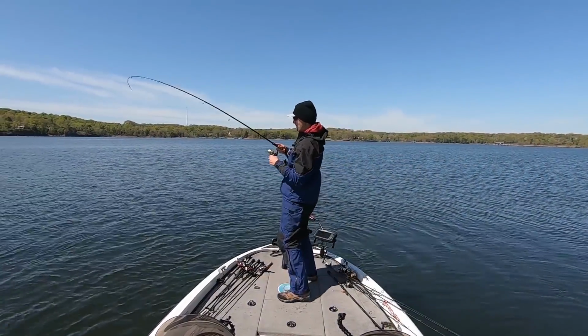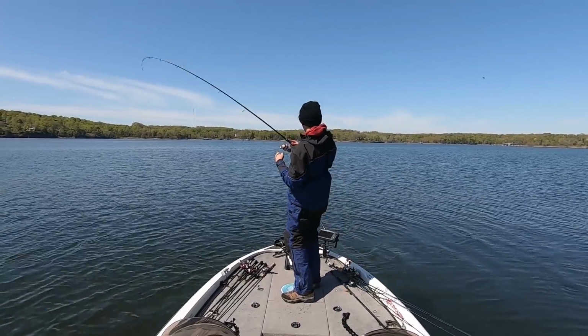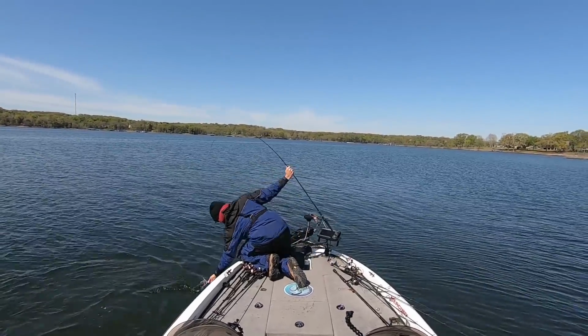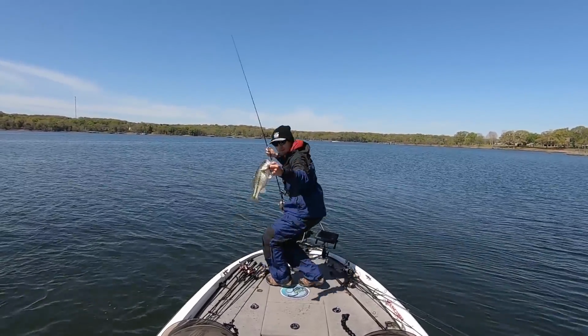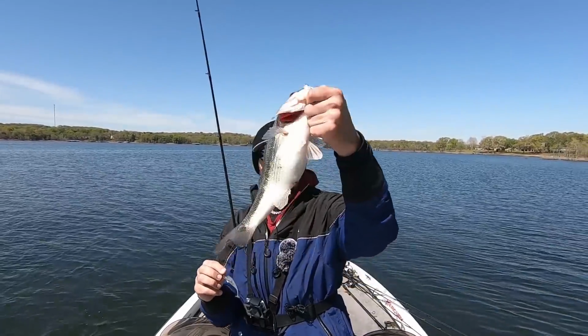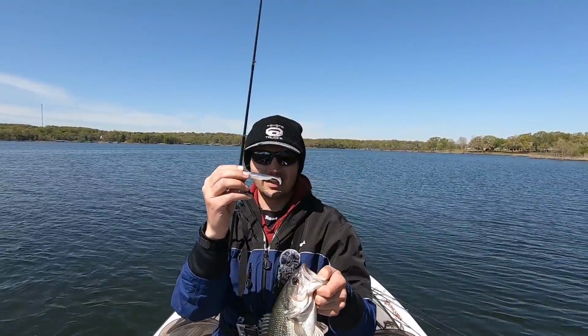Got him. Another good one. There we go. That's a little bit better spotted bass right there. Looks like another keeper. Nice fish. These things are fat and they're chewing that Spark Shad.